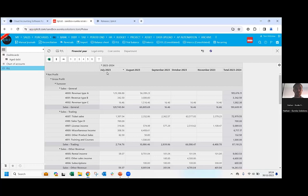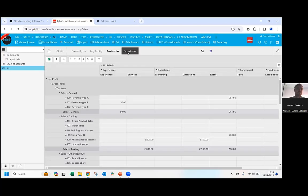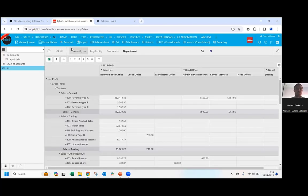So we've got it in this view at the moment where you can see our months, we can see our periods, we can see our different nominal accounts, but we could change that view and look at it per legal entity. Of course, iplicit can deal with multiple legal entities and consolidate those where needed. So we've got more than one legal entity set up within iplicit at the moment. So we could split our P&L by legal entity, could actually split it by cost centre, which could do it by department as well. And we can start to change these views how and as we see it.